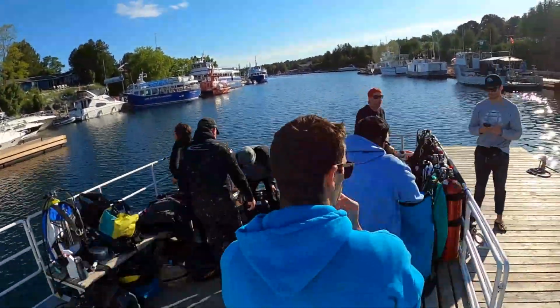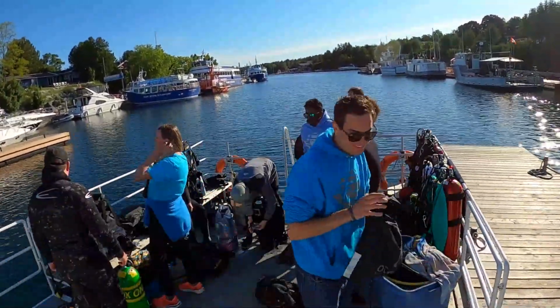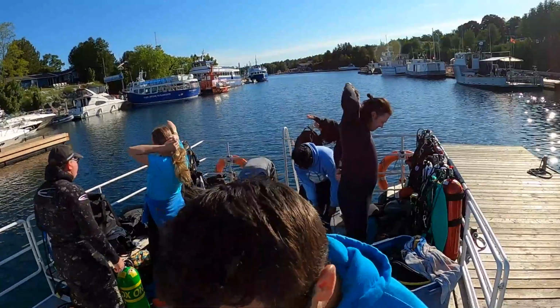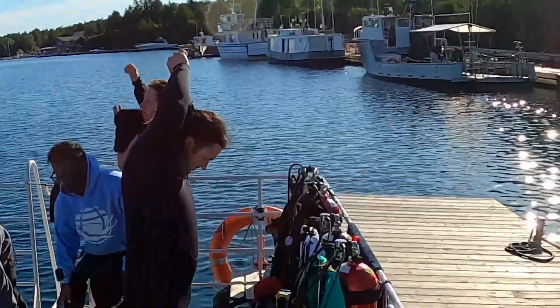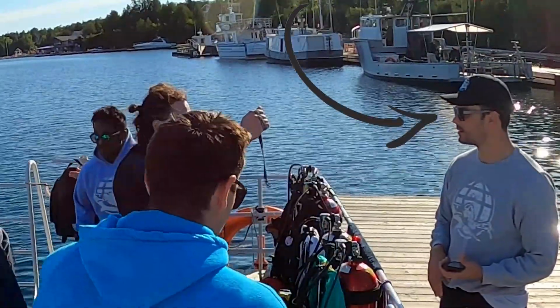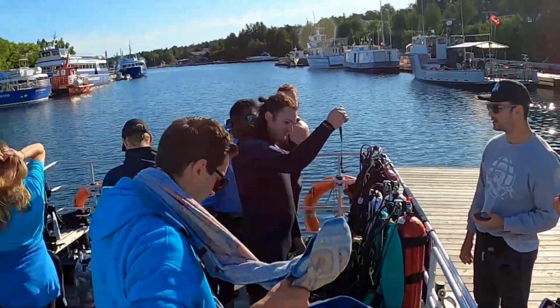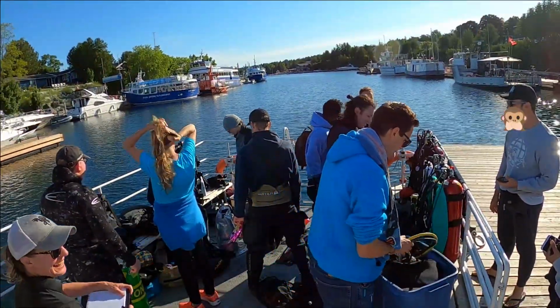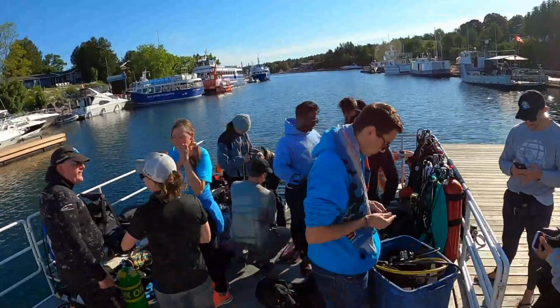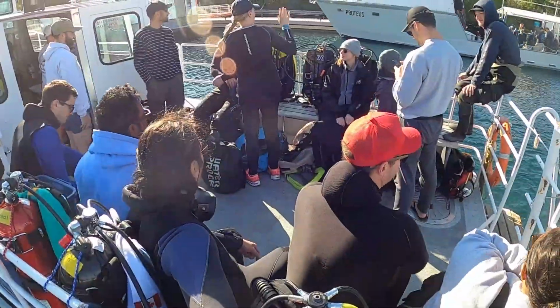So to make everything easier for everyone, we all get organized before the boat leaves. And right any second now, you're going to see something catastrophically go wrong with my wetsuit. The zip broke. And as you can tell by the expression on Mario's face, he's ecstatic. He just had it repaired. Consequently, this means that I'll be doing the rest of these dives with the back of my wetsuit open.